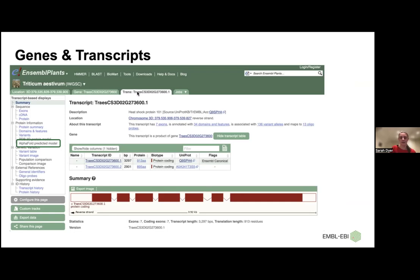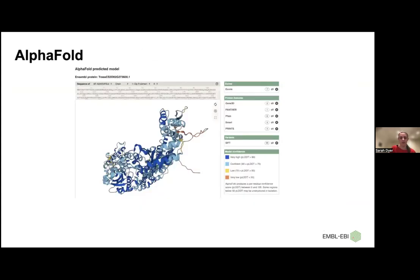One of the things to draw your attention to here, we're in the transcript view. So you can export the sequence, you can learn about the protein. And if we've got an AlphaFold predicted model, then you can click on that and it will take you to the 3D structures as predicted by the AlphaFold approach. Typically we'll show this here. This is all interactive. I didn't dare the live demo.